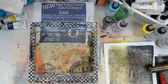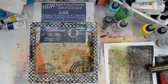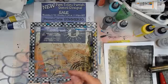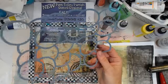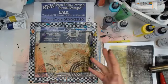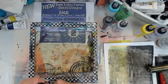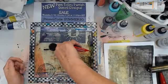All right, let's do another. You know what? Let's try doing one. I love this stencil, but I don't know if it's too open because it's not going to leave enough black to really make it look old and grungy. But I don't know that. So let's try it, shall we? Let's just throw down and just do it.